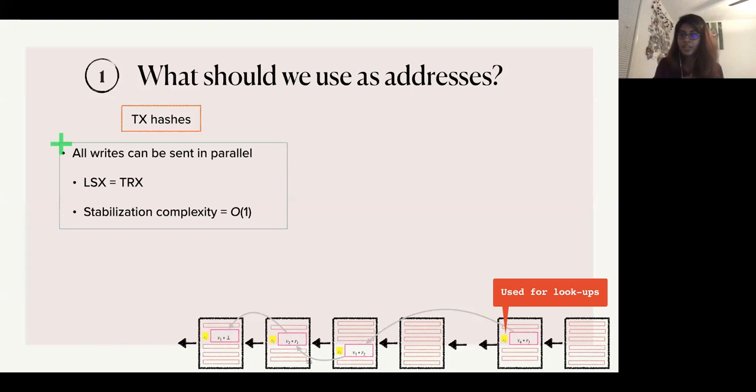If that is the case, what will end up happening is that your LSX, the first list-based scheme, is the same as the tree-based scheme, philosophically speaking. If you remember, the reason that we went from LSX to TRX was because we wanted to improve the stabilization complexity, right? We wanted to parallelize the creation of transactions at each layer. But if you're using the transaction hashes as your addresses, then the client can, even in the linked list case, just create all the transaction hashes on its own. It doesn't need to talk to the blockchain network, right? In which case the stabilization complexity actually becomes O(1), because you can send all the transactions at the same time in just one round, right?